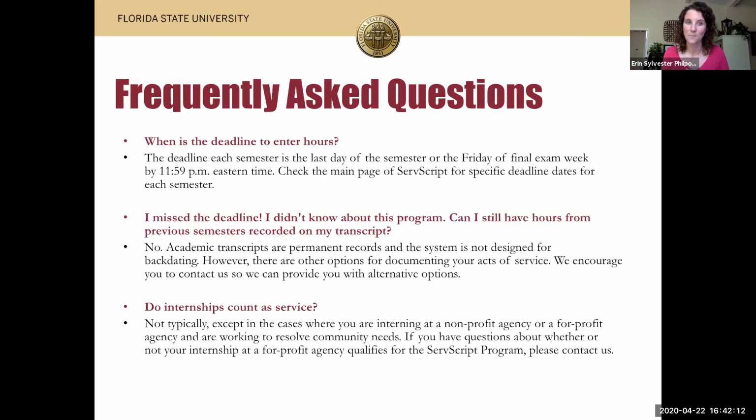Do internships count as service? The answer to this is largely, it depends. So if you're doing an internship at a nonprofit organization, or if you're doing an internship that is benefiting the community in some way, and you're not getting paid for that internship, it probably counts as service.